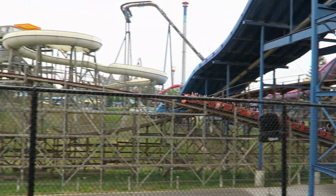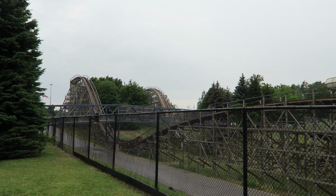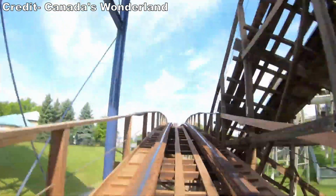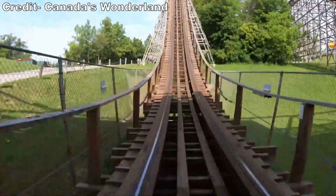You then coast over this extremely drawn out bunny hill. Forget about any airtime on this hill. It's not profiled correctly. I'm pretty sure this hill had to have been modified. You do get another head chopper with yet another pedestrian bridge though on the exit, so that's one positive at least.